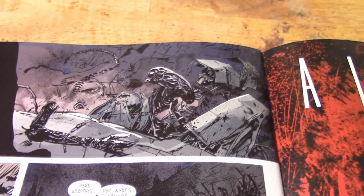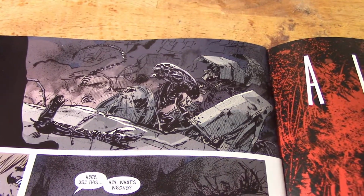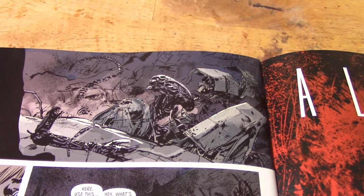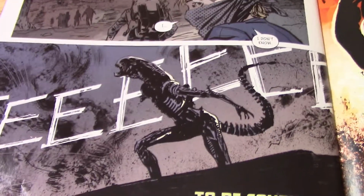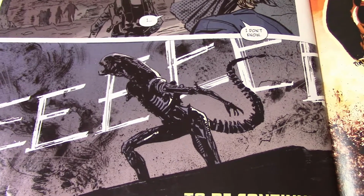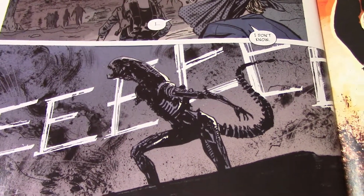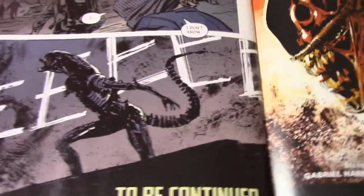They thought it was killed, but explosions apparently can't kill this xenomorph. Its arm has been severed in the crash and explosion, and as you can see, this thing looks mad. I don't know if it's calling its friends to come kill them, or it's just really pissed off, but it leaves a very good cliffhanger for the next issue.